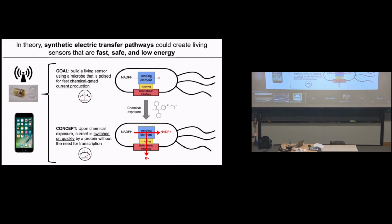I really like this application of synthetic biology because I love the idea of taking these synthetic microbes and embedding them in a digital device, like a digital pill that you could take, in part because they're retrievable. So you wouldn't mix this microbe with your microbiome, you'd put it into a device that you could retrieve. So from a safety perspective, it's very appealing to me as a synthetic biologist. But again, the idea is fast sensing where you generate current at the cell surface.